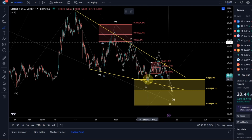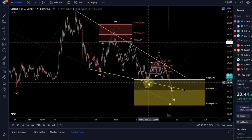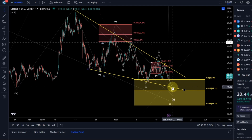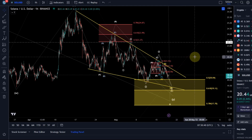Let's see. I think so far the analysis is guided as well. We've hit at least the trend reversal area and reacted to it. Now we've come to $20, but so far no impulsive reversal. So the expectation has to be one more low at least. Okay, that's my update about Solana.